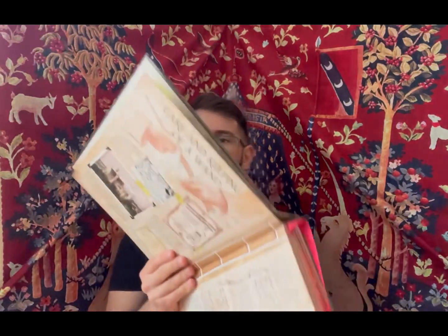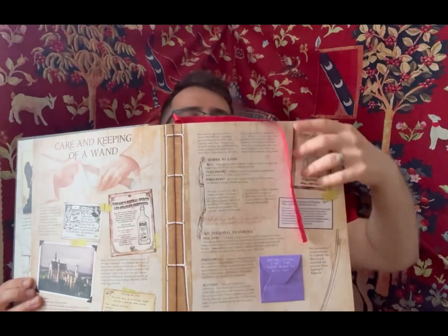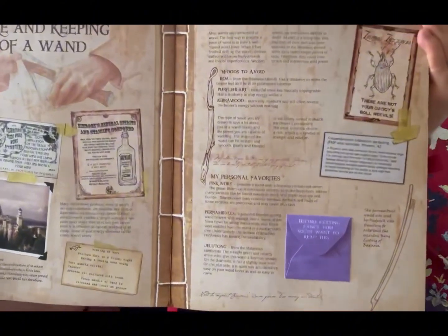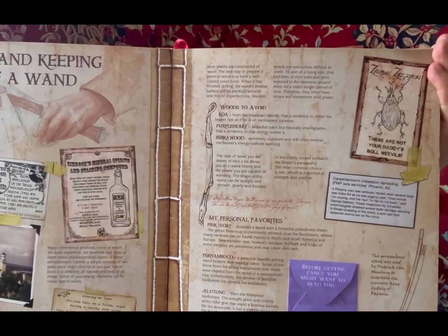Then we have Care and Keeping of a Wand. Now here on this page, it tells you exactly how to take care of your wand. Again, if you want to pause, I really hope that everything is visible on the page. It tells you everything: woods to avoid, and what liquids to use to clean your wand.